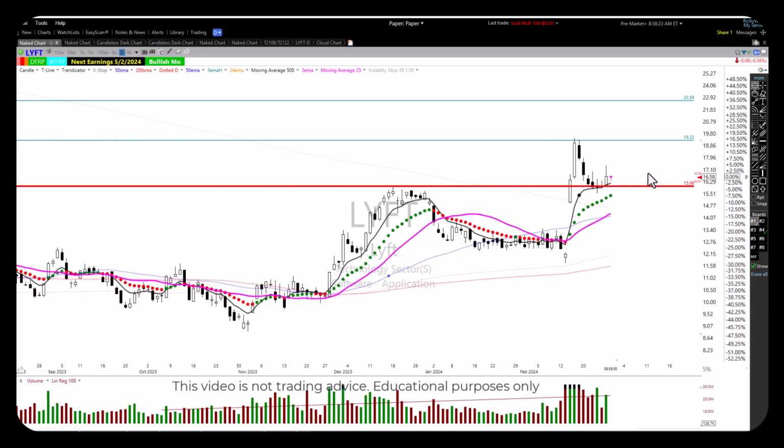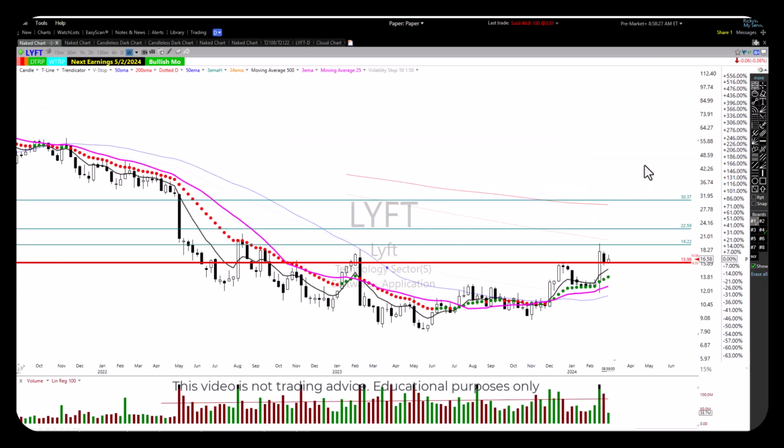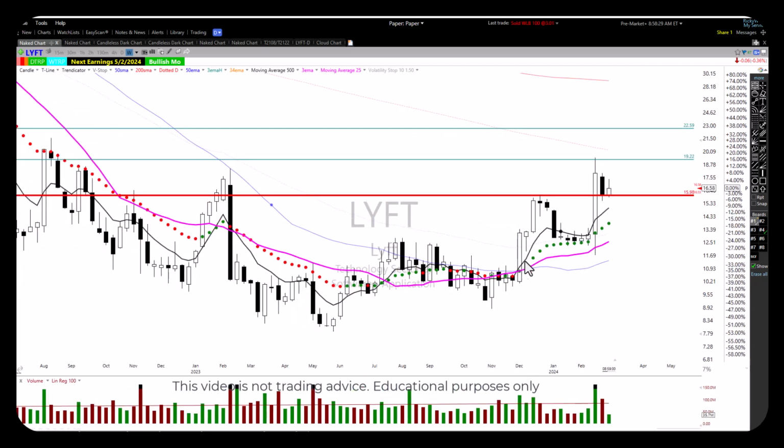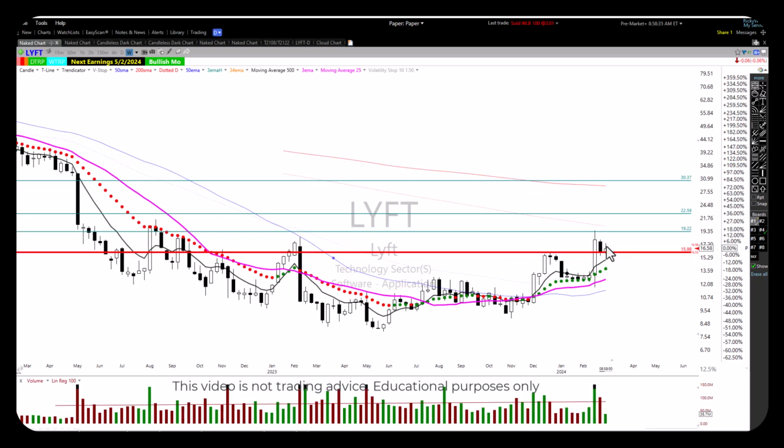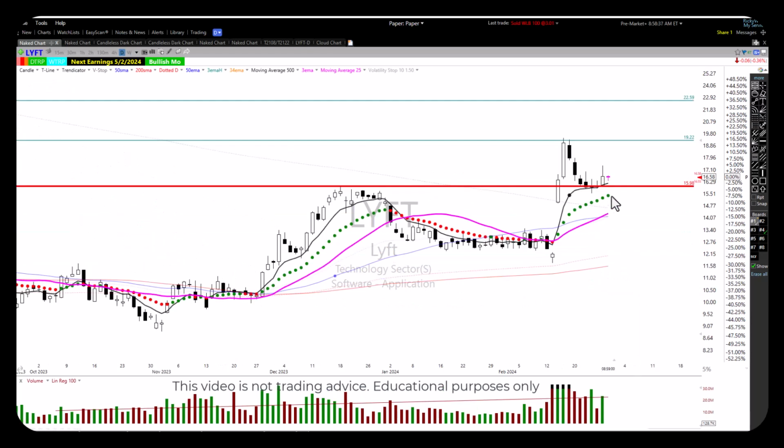And the weekly chart is in a bullish trend now based on the road to wealth rules. So the weekly chart is looking pretty good as well as the daily chart here.